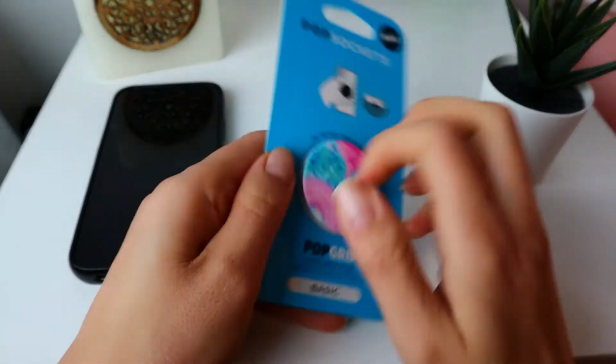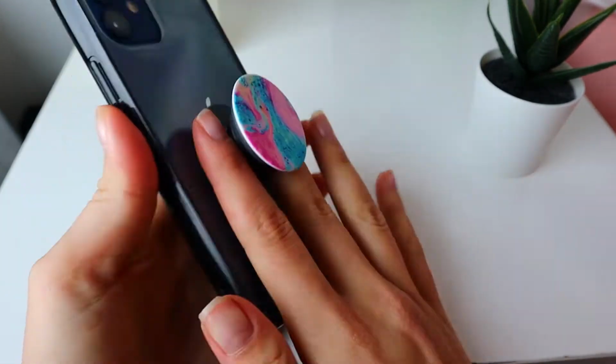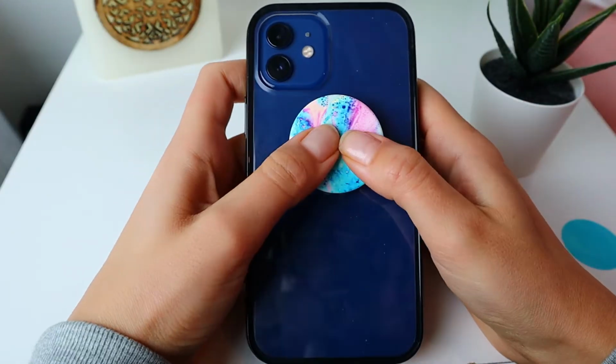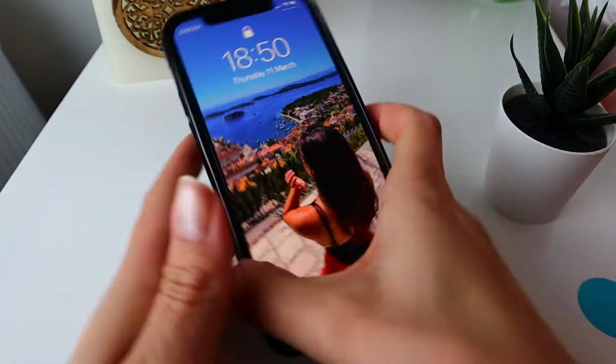I also got a pop socket to put at the back of my phone so I could hold the phone and take photos. I played around with the positioning on the phone so it wasn't too high or too low, and I didn't really mind that it covered the Apple logo. I rest it on the pop socket so I can watch my movies on Netflix.